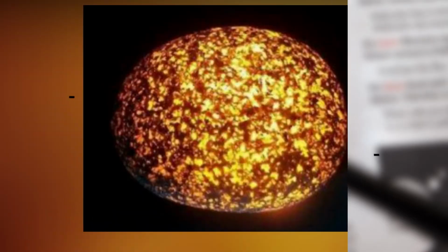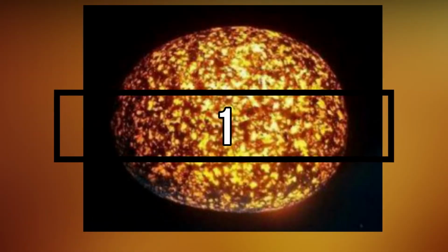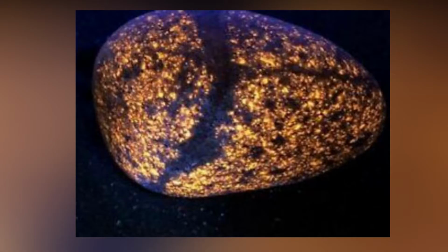That aside, let's get going. Number 1. Dragon eggs. You heard me right, dragon eggs. And it's not something straight out of a sci-fi or fantasy movie at all. It's actually a type of rock that you can find if you look pretty hard.